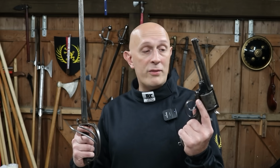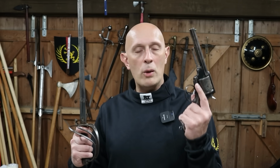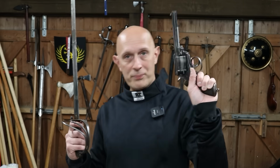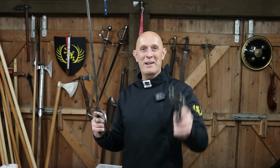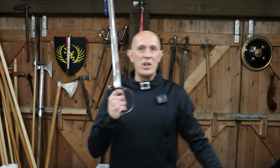Now, of those 5 shots, it's very likely that not all 5 shots will be effective, either because they miss or because they don't stop the opponent. So, once this is out of the game, theoretically you could possibly use it as a bludgeoning instrument or throw it or possibly occasionally block things with it, but by and large you're left with this.